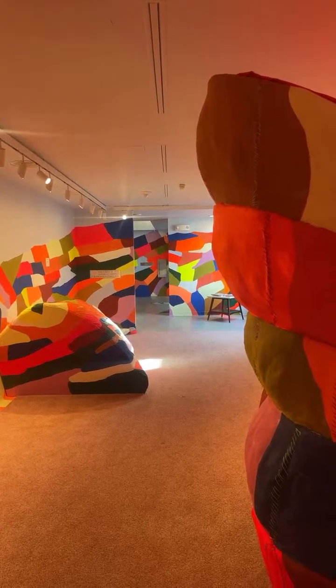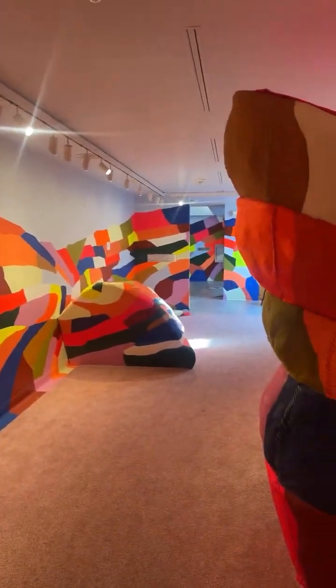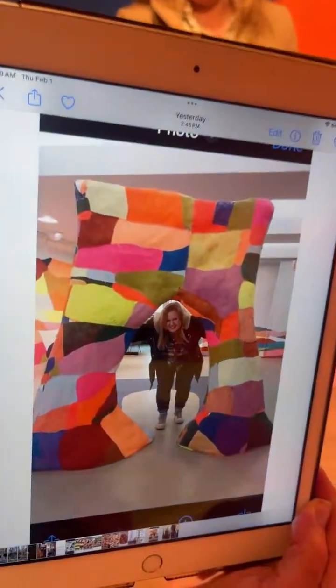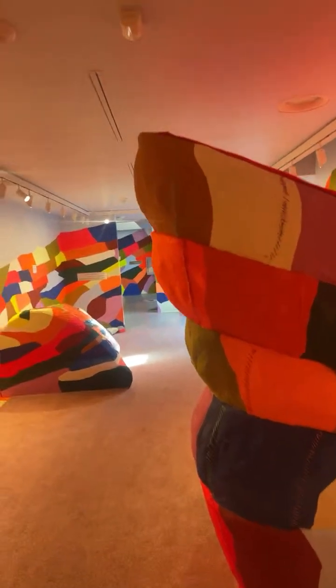Okay. And you can do this too if you like. Oh, we can prove that you were here. Show everybody you were here. That reminds me of Pride Rock from the Lion King. Yes, very popular. We've seen it so many times on social media. Get between the eyes. It looks like the Lion King, like Pride Rock. Oh, gosh, I love that. Yes, it does look like the Lion King Pride Rock.